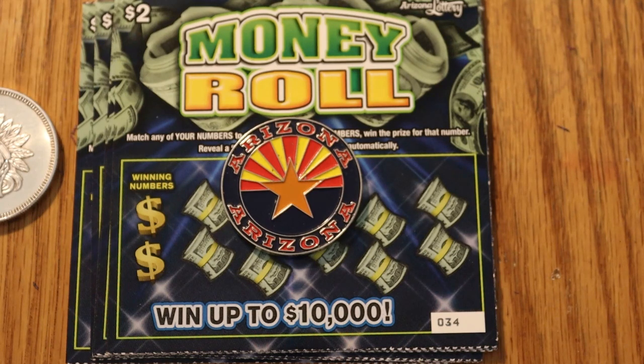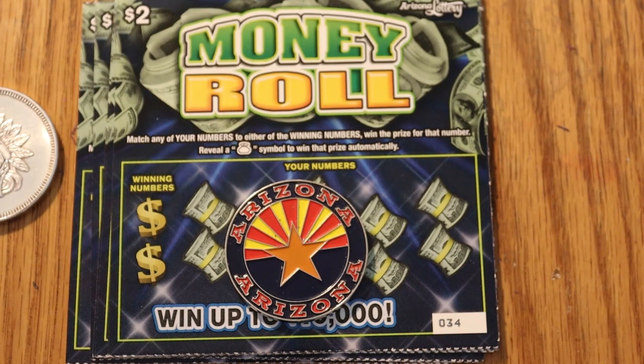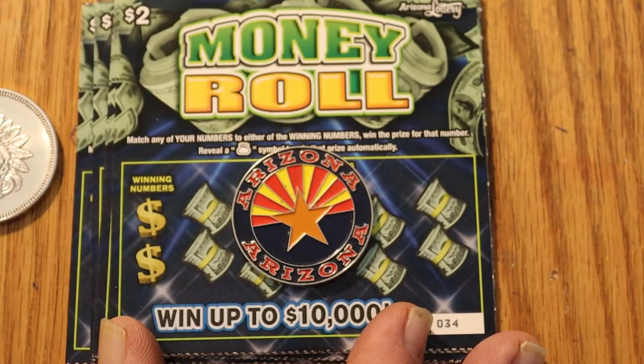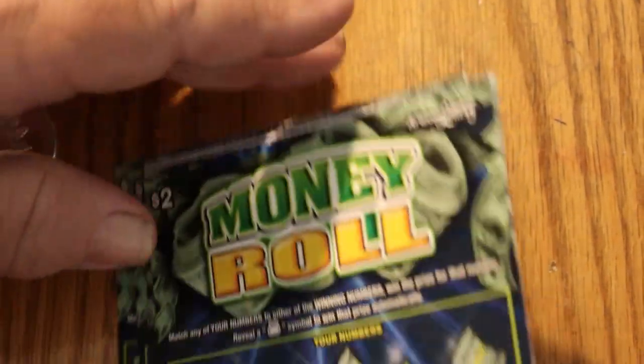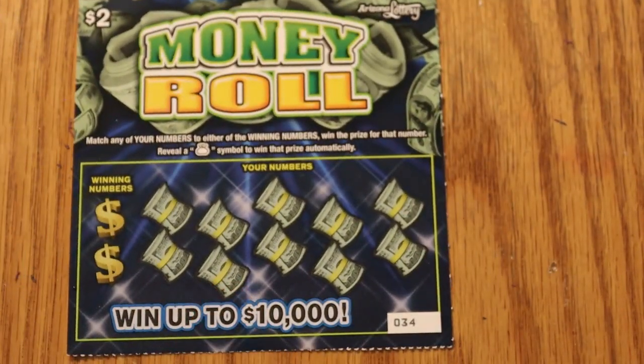For today's little mix, we have the new Money Roll $2 Arizona Lottery Scratcher. I've got 10 of them here. $20 session. And it's a simple match the number game. You find a money bag there, and you win the prize automatically. And that's pretty much it. Not much to it. We're going to be doing tickets 34 through 43, and the book number is 803-182. Overall odds are 1 in 4.35. And with that said, we're going to get underway here with ticket 34.